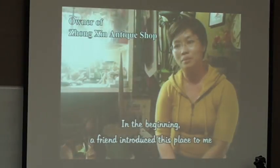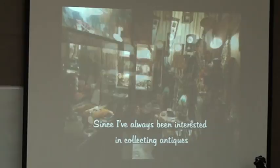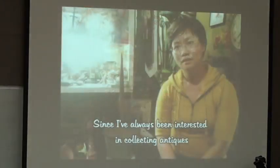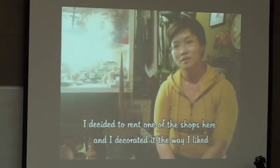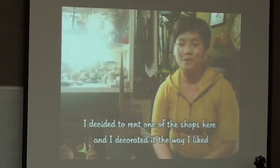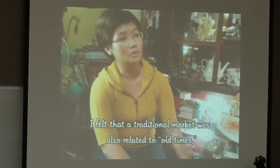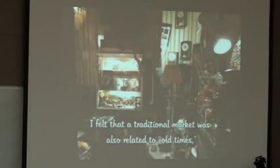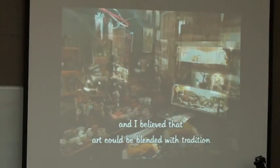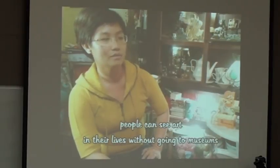In the beginning, a friend introduced this place to me. Since I've always been interested in collecting antiques and wanted to have a space to exhibit them, I decided to rent one of the shops here, and I decorated it the way I like. I felt that a traditional market was also related to old times, and I believe that art could be blended with tradition. People can see art in their lives without going to museums.